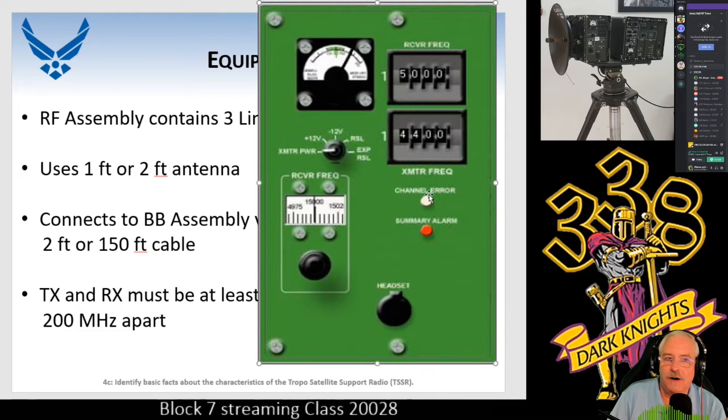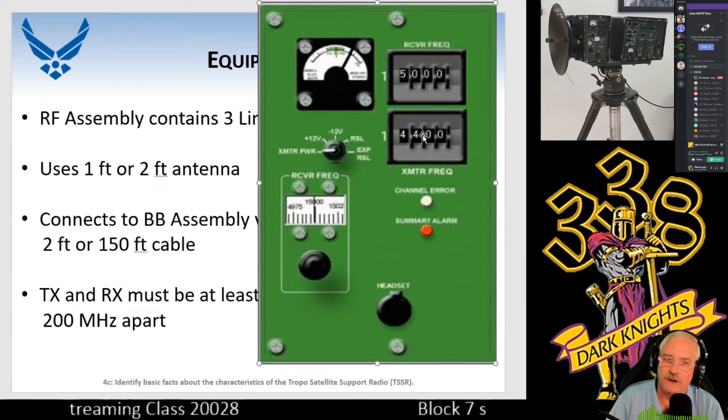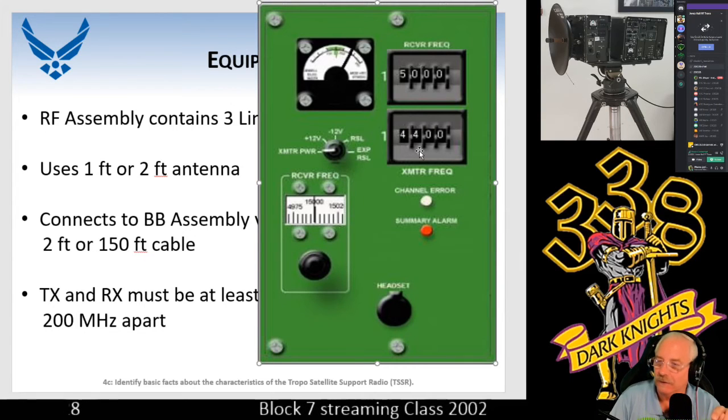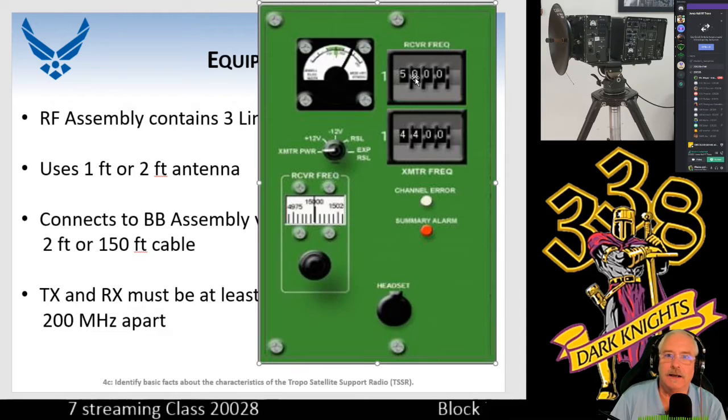Then we have this channel error light that I want to talk about real quick before we go on. If you hadn't noticed, we talked about the frequency range of 14.4 to 15.25. Below 14.4, you can actually put in 14.3, you can put in 14.2, 14.1, you can put in 1400. That's a problem because it's under the frequency range. If you're at 15.25, you can go 15.3, 4, 5, 6, 7, 8, and 9. You're outside.